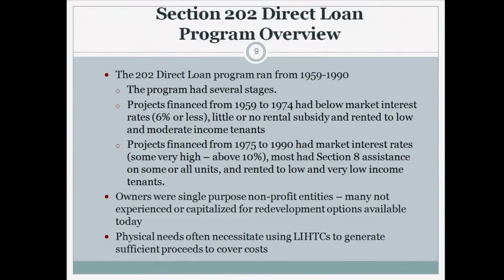Then the projects that were financed from 75 to 90, the newer direct 202s, those actually had market interest rates, and some were very high, whatever the market rate interest rate was at the time. But they also all had Section 8 of some sort. Many had it for 100% of the units. Those properties rent to low and very low income. So in the old program, the idea was that the interest rate on the loan was low enough to assist with creating affordable rents. And in the newer program, while we had to pay the higher interest rates, there was subsidy to assist with the rental for the folks that were living there.